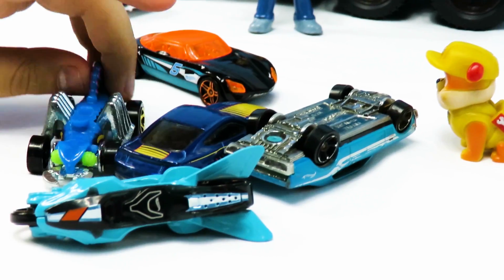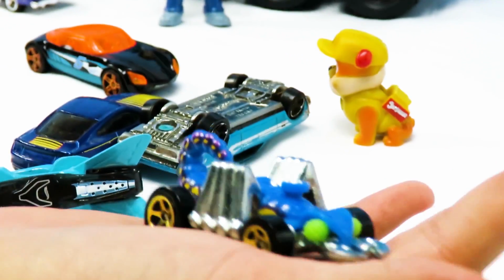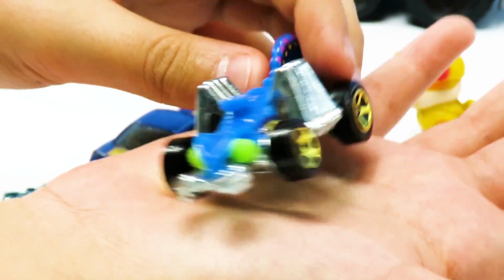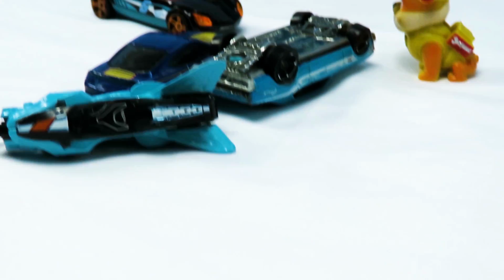My least favorite car is this one. Ugh, gross. I don't want to touch this ever again. I don't think I would name this my collectible because I don't like bugs for one. Because look at it. It's so, ugh. I think I may throw up on that one. Let's just get this out of here.